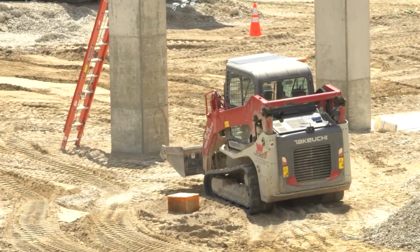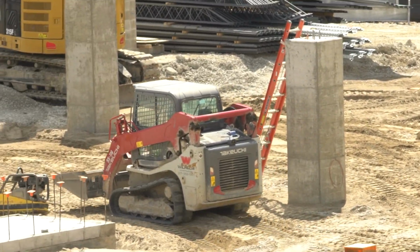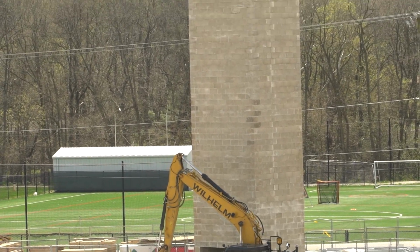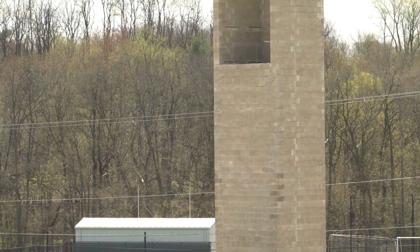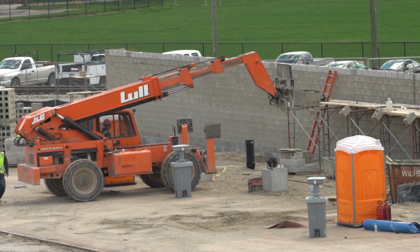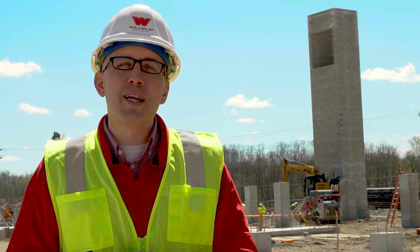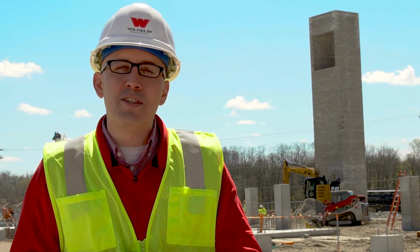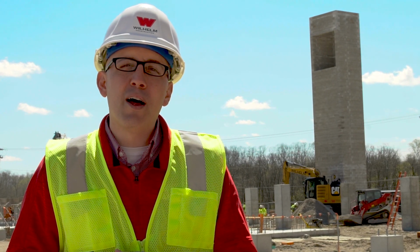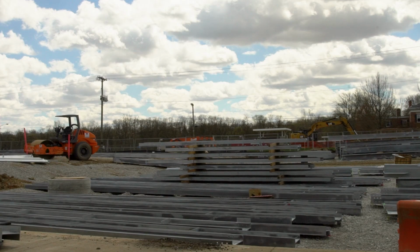As you can see behind me, there's quite a bit of activity going on right now at the new facility. The elevator tower has been constructed, which was really the first major component of the new construction. We have exterior walls also going up right now for the bathroom spaces and the concourse area. And also new and really exciting today is the arrival of the steel, which will start to form the new grandstand at the stadium.